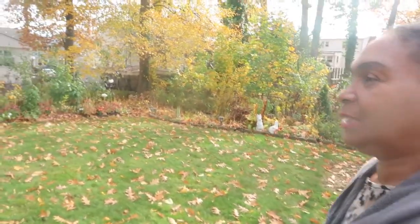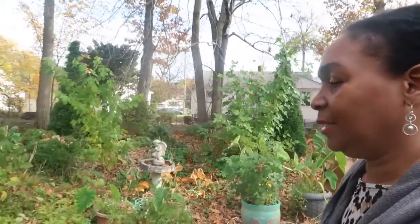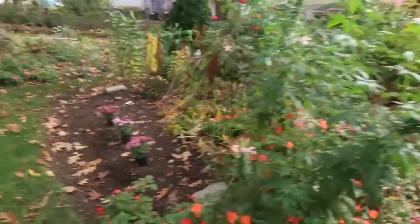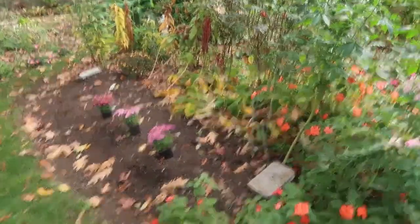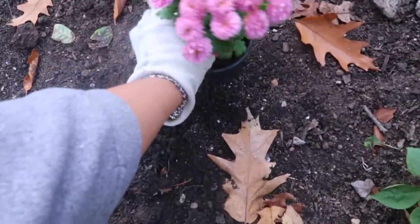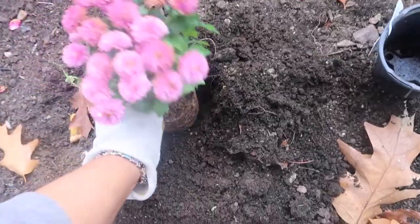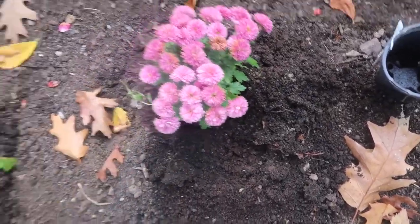So I am going to now go and work on those chrysanthemums back here and get them in the ground. So let's go ahead and get started on that, planting a few chrysanthemums in the ground. Let's get that done. So I've dug my holes. And I'm going to just take them out of the pot and just plant them in. It's a little dry, but I'll water them in.